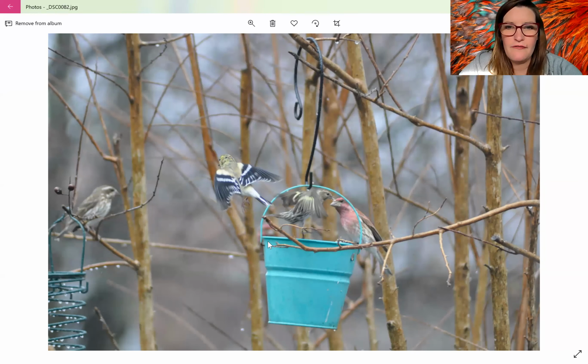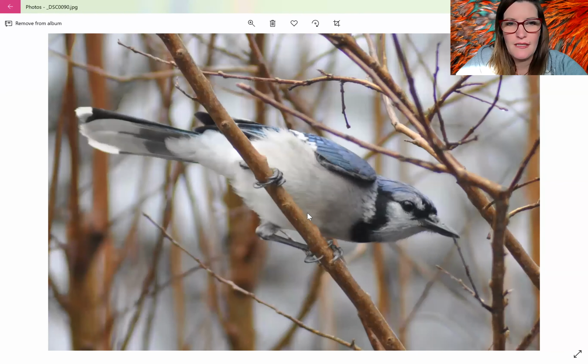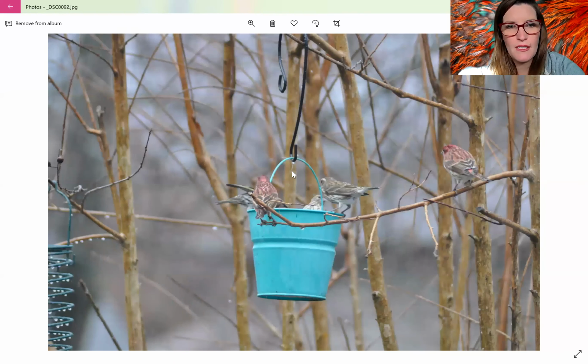And again, feeder politics. You can see these guys being shooed away by an incoming male purple finch. Here's the female purple finch, American goldfinch, and pine siskin in the middle. I got a nice look at a blue jay. I rarely get to see them so closely, but this one came in really close. Such a beautiful bird.